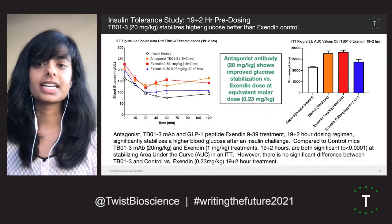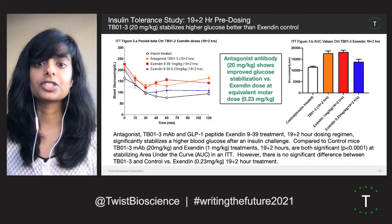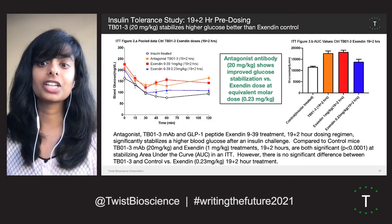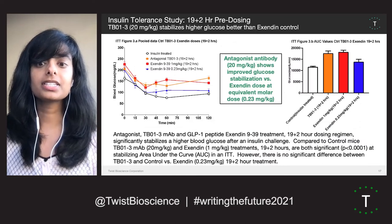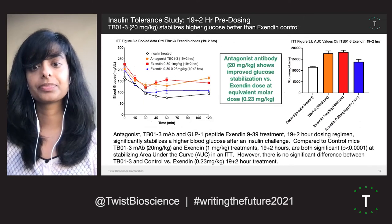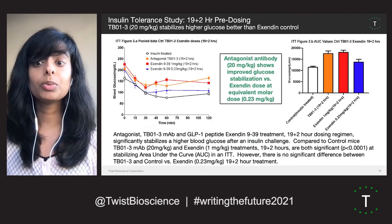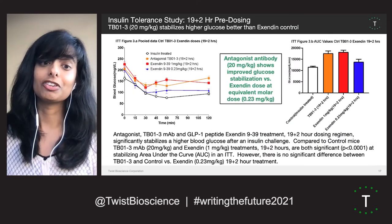We've also done a lot of work testing TB1-3 in insulin tolerance studies. We've looked at a number of different dosing schedules. Here you see that TB1-3 treatment with the 19 plus 2-hour dosing regimen before insulin challenge significantly stabilizes a higher blood glucose level. In response to the insulin tolerance test, we see that our antibody shows comparable activity for single dose compared to exendin, a competitor's peptide antagonist. However, we've shown that at an equal molar dose of 0.23 mg per kg, our glucose stabilization is even better.